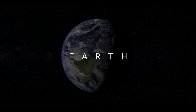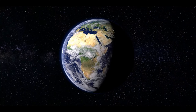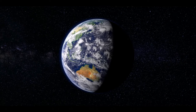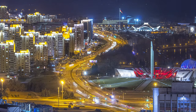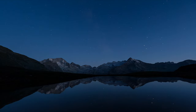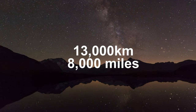Presently, how about we continue on toward our own valuable planet, Earth? With its different scenes and life-filled environments, Earth is genuinely stand out. It's the ideal spot for us to call home. Earth is the third planet from the Sun in our solar system and is the only known celestial body to support life. Earth is the fifth largest planet in our solar system with a diameter of about 13,000 kilometers, 8,000 miles.